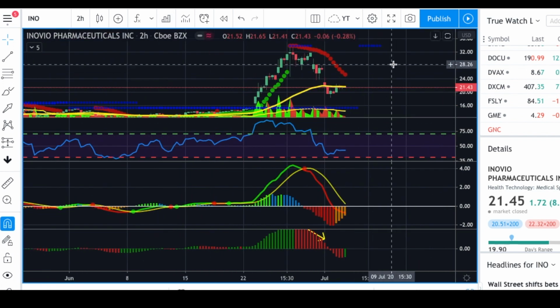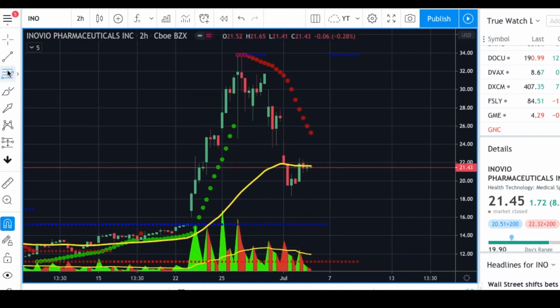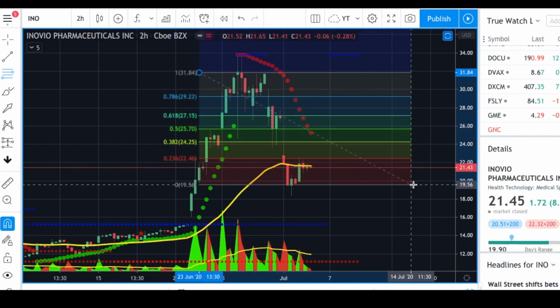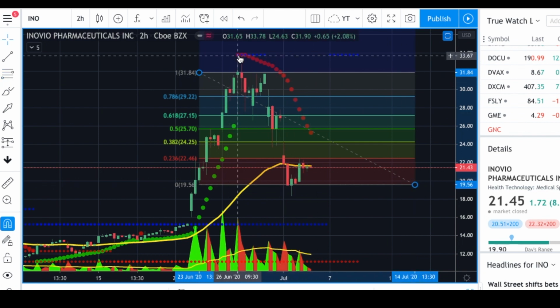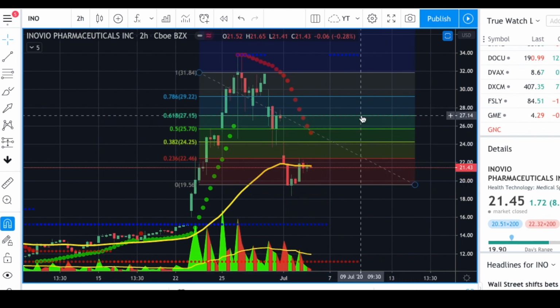So let's do a measurement. You have to do a measurement right here. Okay, we only do the full bodies. Don't worry about the wicks. The wicks are the people that got really screwed badly on top of here. They ended up getting stuck here around 31, 32, 33. They're totally stuck. We'll be lucky if we come back here, $27 area right here.